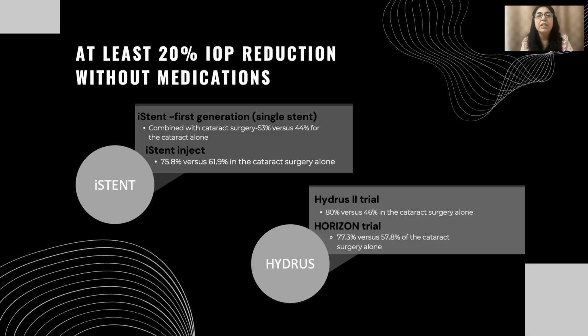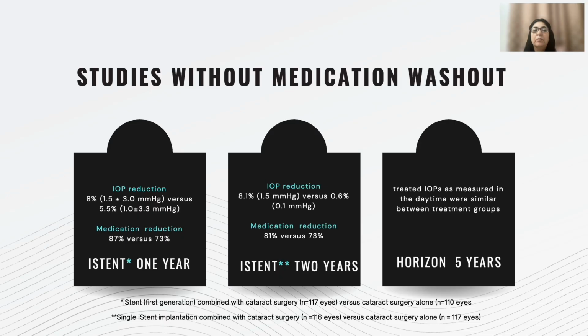At least 20% IOP reduction without medications was seen in 53% eyes with iStent first generation, 75.8% in iStent inject, and about 77 to 80% with Hydrus. The IOP lowering was significantly more than cataract surgery alone. For the iStent studies without medication washout, IOP reduction was 8.1% versus 0.6%, and medication reduction was 81% versus 73% as compared to phacoemulsification alone.